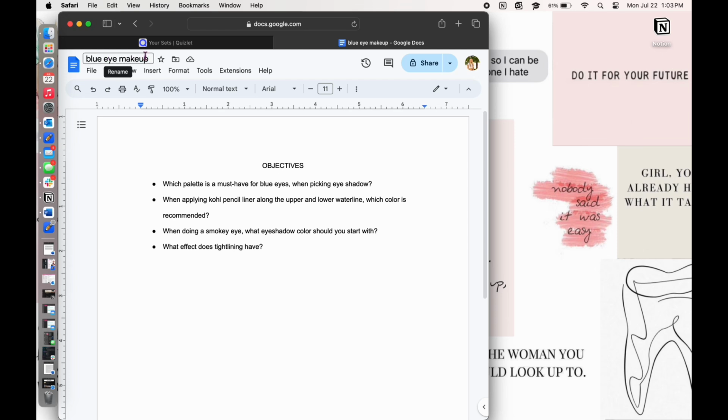So up where it says blue eye makeup, it would say, you know, pharmacology or whatever, and then where it says objectives right here, it would say week 1, or it would say chapter 3, and so on and so forth. This would be 500 billion pages long. So that's how my objectives work.